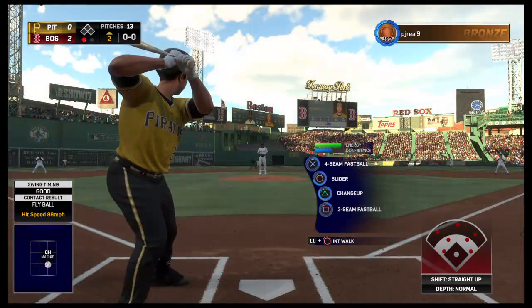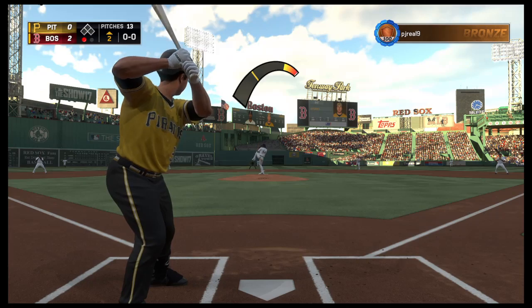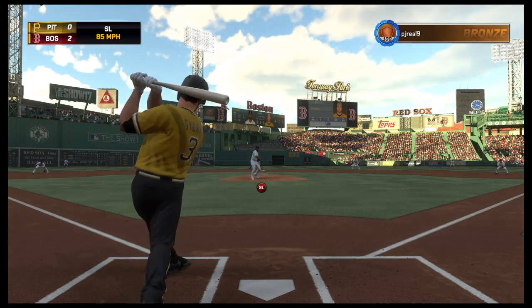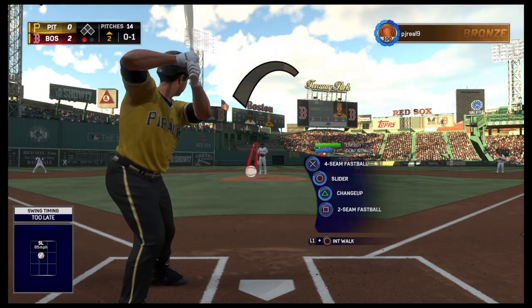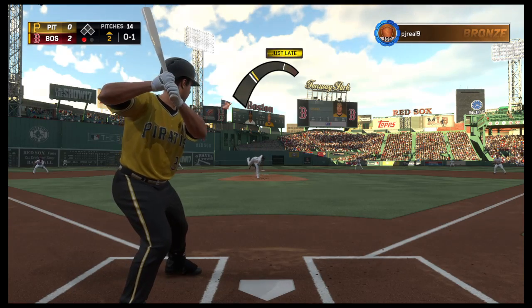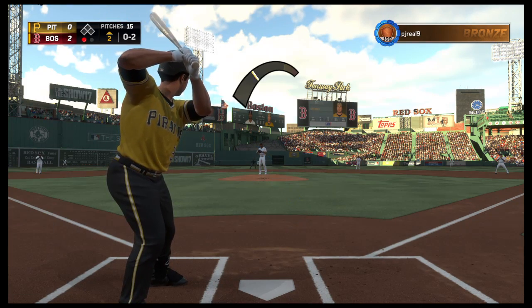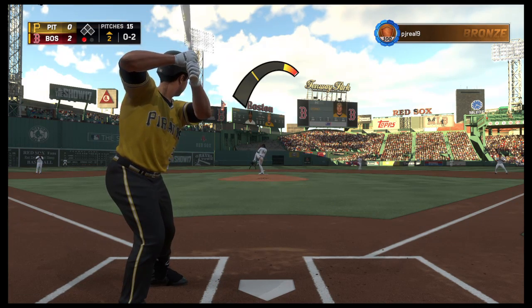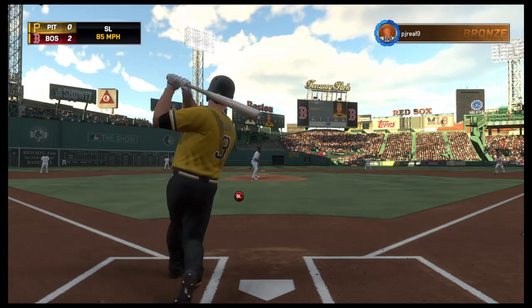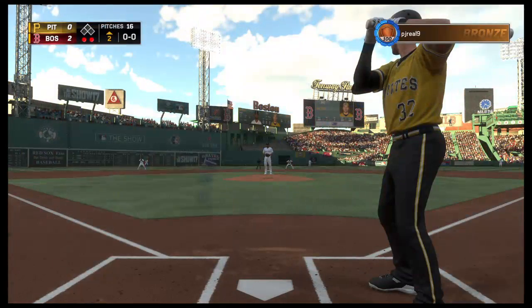So stepping in, Jed Lowrie. He's ready for his first at-bat of this early season contest. Big tilt on the slider, gets a swing and a miss. The 1 pitch on its way. Checks his swing, but this will be strike 2 called. Into the windup. Here comes the 0-2 pitch. Now a swing and a miss. He struck him out, and it's 2 up, 2 down to start the second.